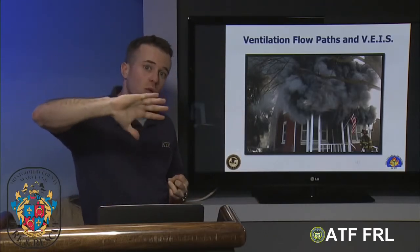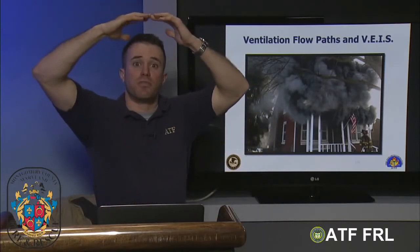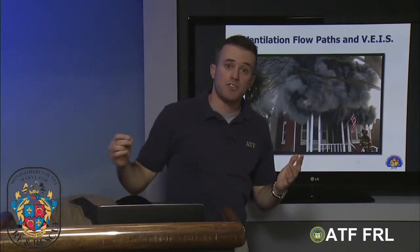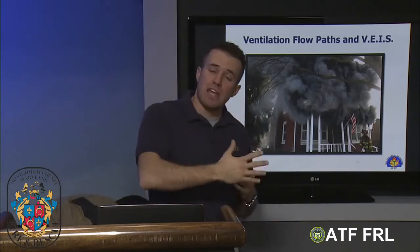When you shut that door, what does that do? It allows the smoke to exhaust out of that room so you can perform a faster and safer search. It also buys you time. It blocks that flow path. It blocks the opening you just created by breaking that window.